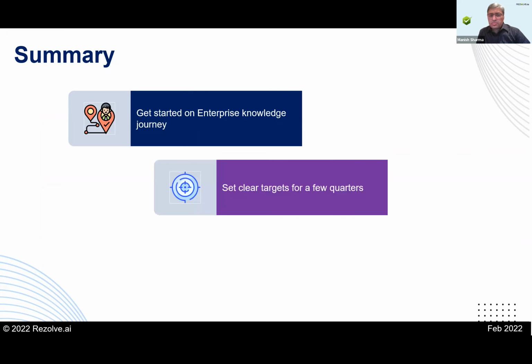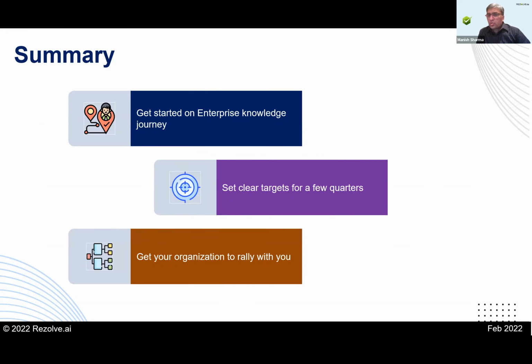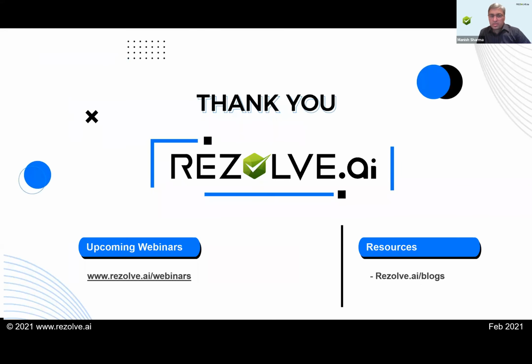Set very clear targets for the next few quarters, what you want to achieve next quarter and the quarter after that, and so on and so forth. Be clear about what you want to achieve, and typically companies like us will help you. And of course, get your organization to rally with it, get employees excited about it. And they will, once they see that there's a fantastic product that they interacted with, and if they can get the answer to a question in 10 seconds and they don't have to go anywhere, they're going to love it, and they're going to come back for more. So that's our recommendation in terms of what you should be doing.